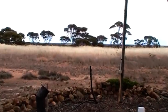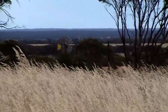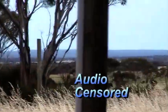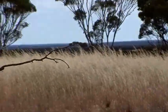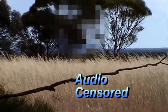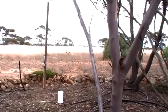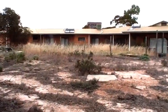Off in the distance there's a dam. A windmill. Little dam system out there. Where is it over there? There you go, if you want to look on your map, if you look on Google Earth as to where this is. So that's looking west, almost directly west. You can see from the height of this property, you can see in every direction, especially from up on that lookout tower.